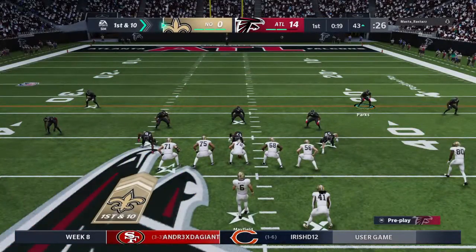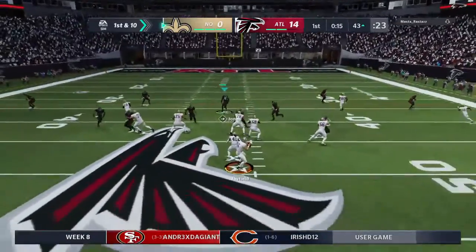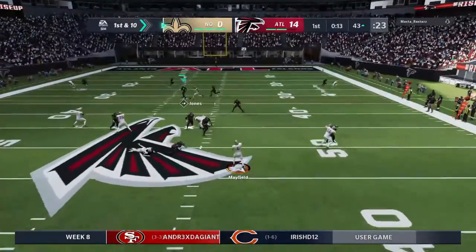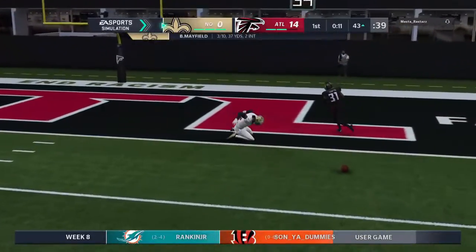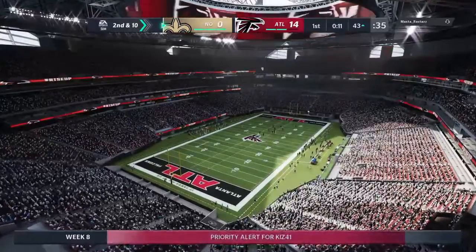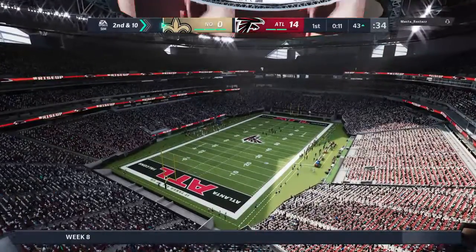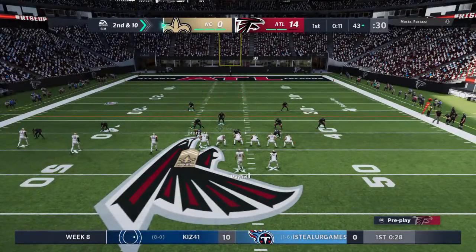From Falcon territory now, here's 1st and 10 at the 43. Going to the air again with Mayfield. He'll let this go deep for Sutton. And this will be incomplete. Physical play on the football there, and it's 2nd down. Sutton, incomplete. So 2nd down, still 10 yards to go. Ball on the 43.